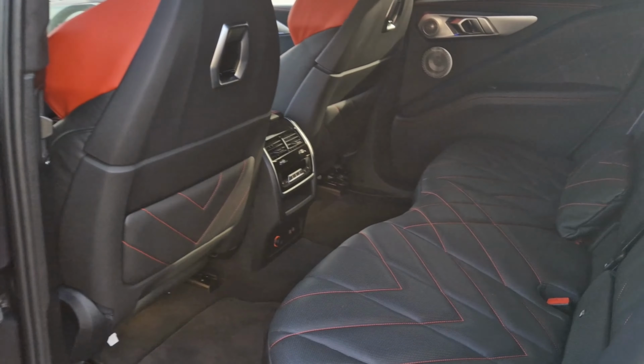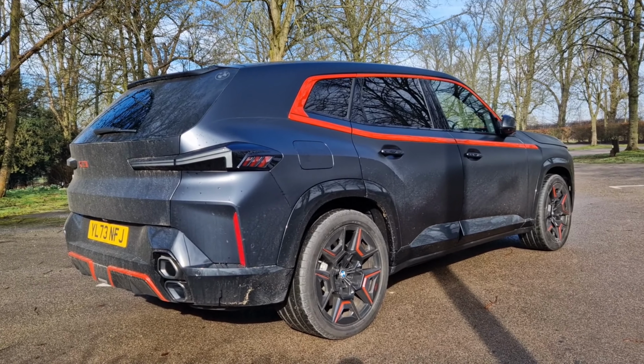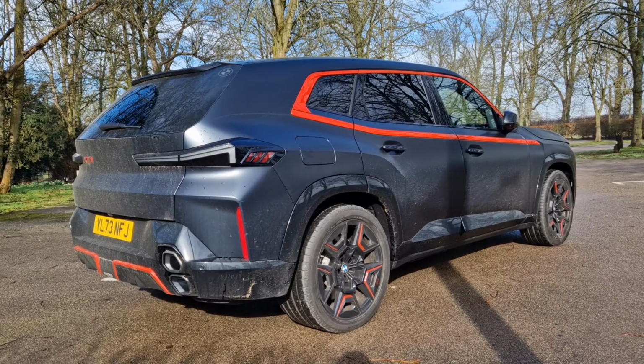But oh my god, it's so comfy. Look, we've even got pillows. How cool is that? Your XM branded pillows, and I've got to say, there's a lot of space back here. And privacy wise, you can see how it's quite tinted. The windows, you cannot see in the back at all from the outside. Proper nice. And oh, it's so special.